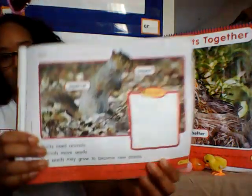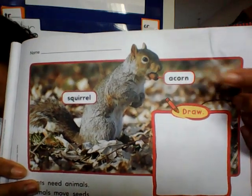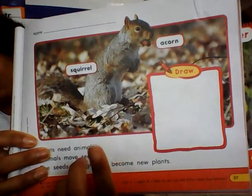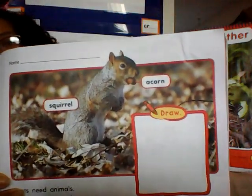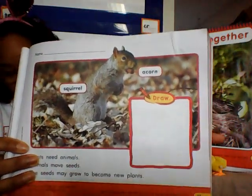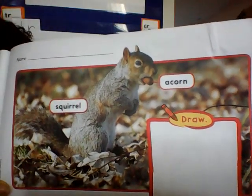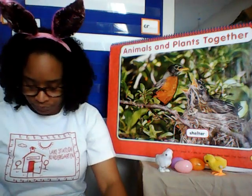So here we have a squirrel, and can you tell what he has in his mouth? He has an acorn, and that's a seed for a what? For a tree. So this little squirrel is picking up this acorn. Maybe he's going to eat it for food, maybe he's not, but let's say he doesn't, and he drops it somewhere. Then that acorn seed will grow where he drops it, as long as it has soil, space to grow, sunlight, and water. That little acorn will grow into a new tree. So not only do animals use plants for shelter and food, but plants also need animals too.